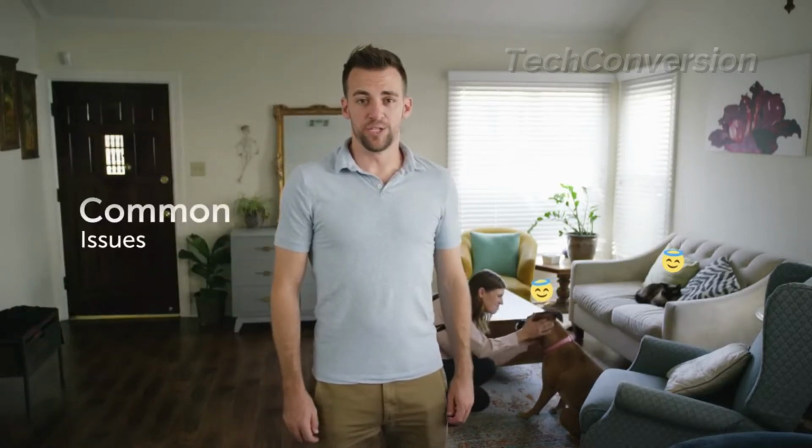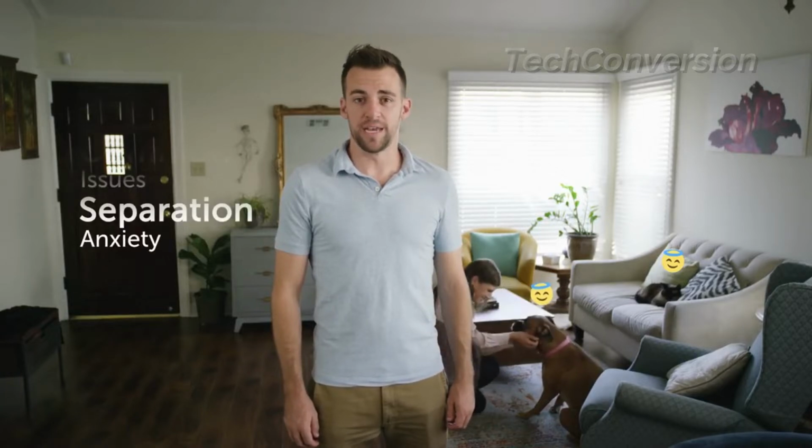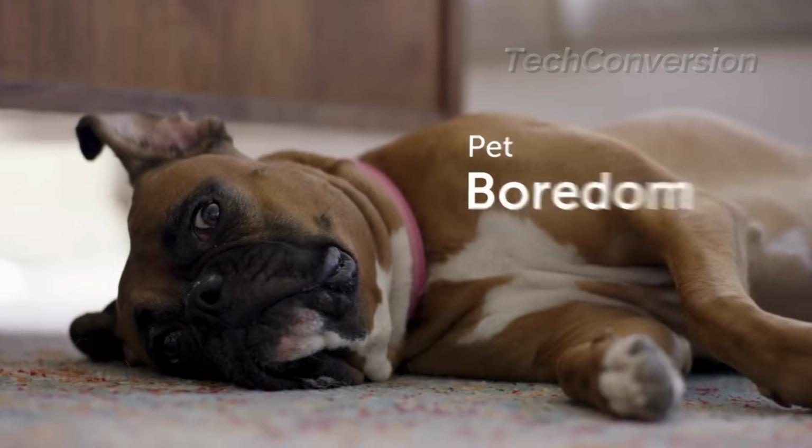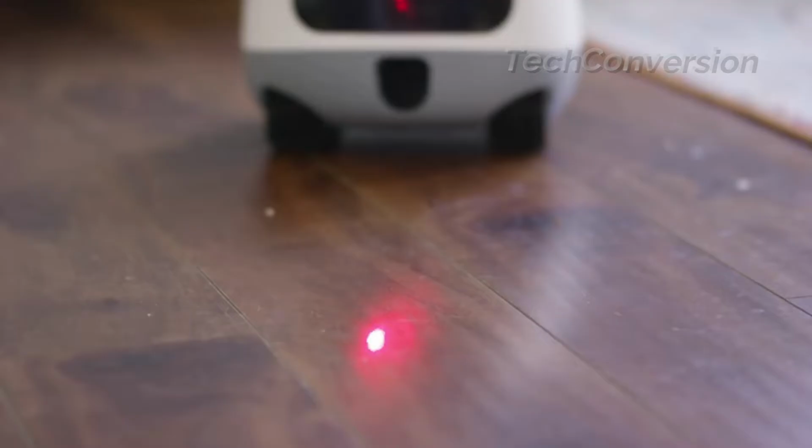Two of the most common issues pet owners face are separation anxiety and pet boredom. We can't be with our pets 24/7, so we rely on pet cameras to check in on them. The problem? Existing pet cameras are immobile, making it difficult to check in on pets when they're out of sight. That's why we decided to develop a pet camera on wheels.